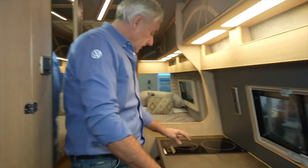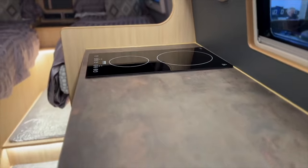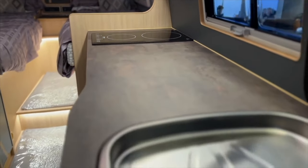This has got two electric induction rings. Got the sink here to the right-hand side. Lots of preparation space.